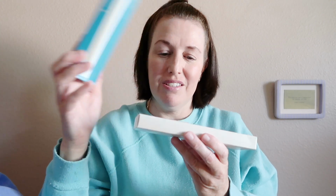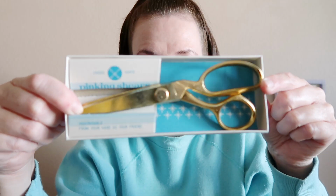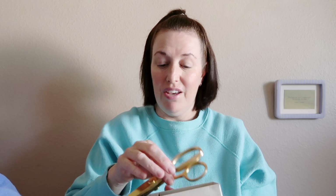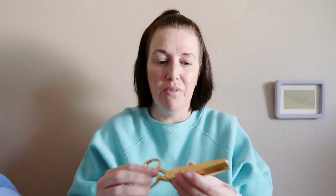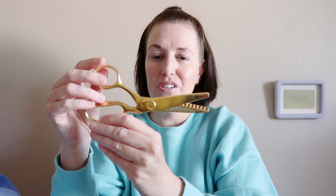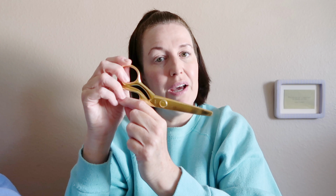But what I liked about these was they're gold toned pinking shears, which I have never seen before, and I don't have any gold pinking shears. So these will be in my permanent sewing collection. I love them so much. The blades are very sharp. When I make any of my felt banners, I use pinking shears to create a little pattern on the edge of the felt. Maybe I'll have these as my main pinking shears.